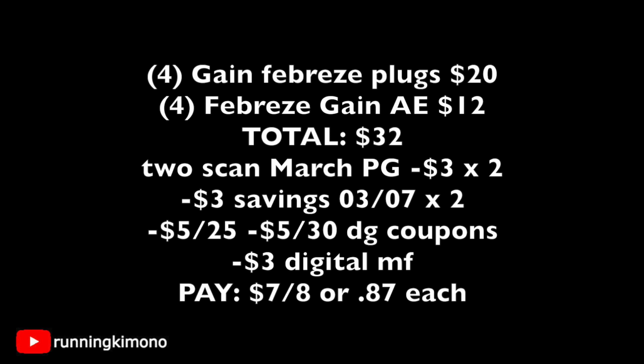You will scan 2 Air Effects, present a coupon, scan 2 Air Effects, present a paper coupon from the March P&G. And then you'll also hand over 2 $3 off 1 coupons from the March 7th savings insert, subtracting 6 right there. And then you'll punch in your phone number somewhere along the line here. The $5 off of $25 and $5 off of $30 will come off for you, along with the $3 off of 2 digital coupon.